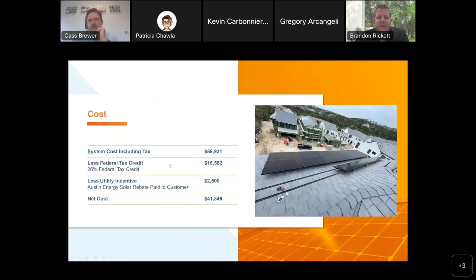Here's kind of the cost metrics of the system. $59,931 was the total cost. We've got a tax credit of $15,582. This tax credit's actually now increased starting this year to 30%.